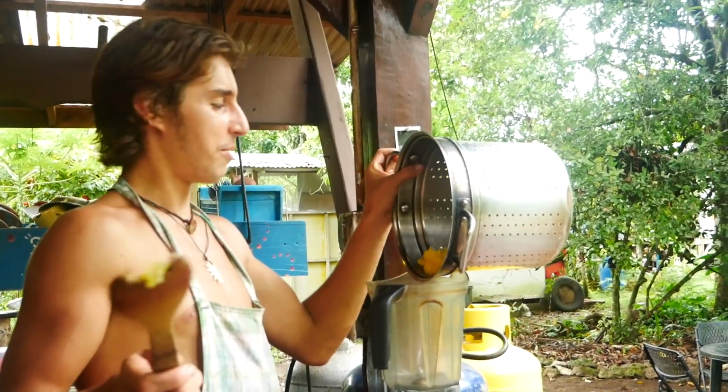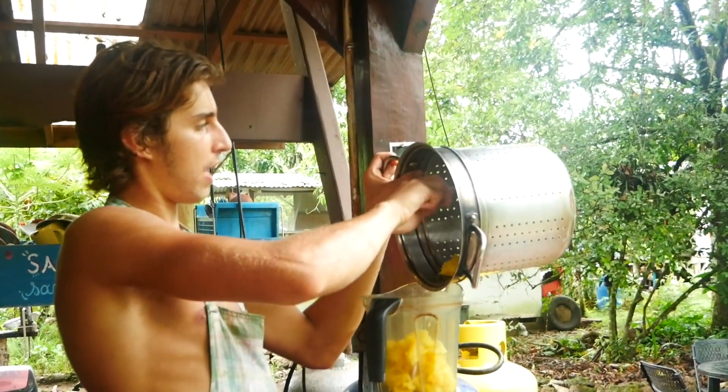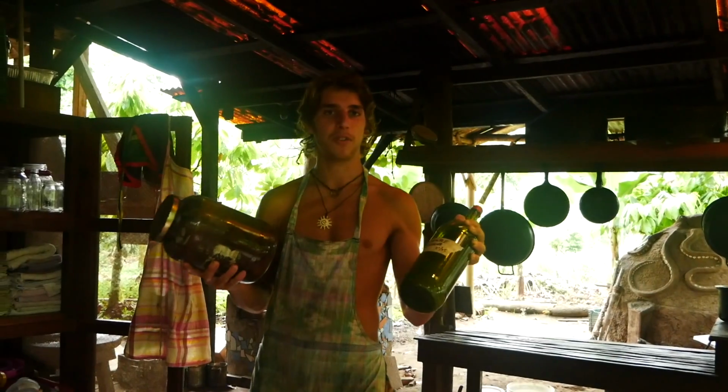Okay, so now we're gonna start making the cheesy sauce with the yuca base. So first I'm gonna blend the yuca and then we'll add the rest of the ingredients for maximum deliciousness. Did some recon from the lab. I got the pineapple vinegar that we talked about earlier and the fermented noni, both of which are gonna go into the cheese sauce.